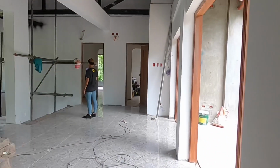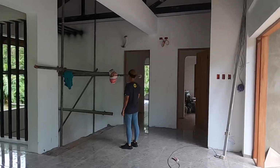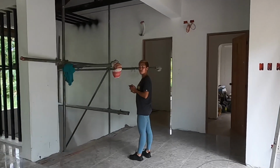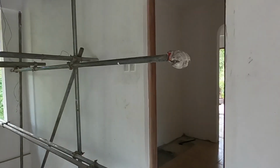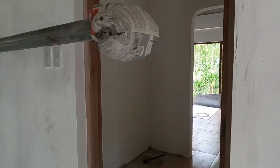All that stuff is really secondary. The goal is just to get into the house and move in and get the permit from the city that says you're good to go. Let me go to this one last bedroom real quick.